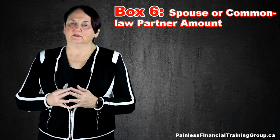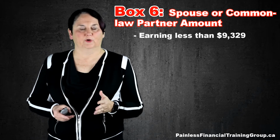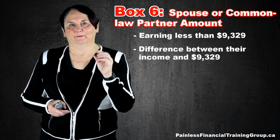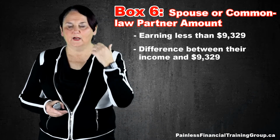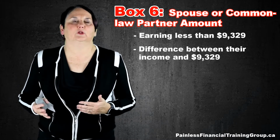In box 6, if you support a spouse whose income is less than $9,329, then you enter the difference between that amount and their income. Okay? If their income is over the $9,329, then there is no claim.